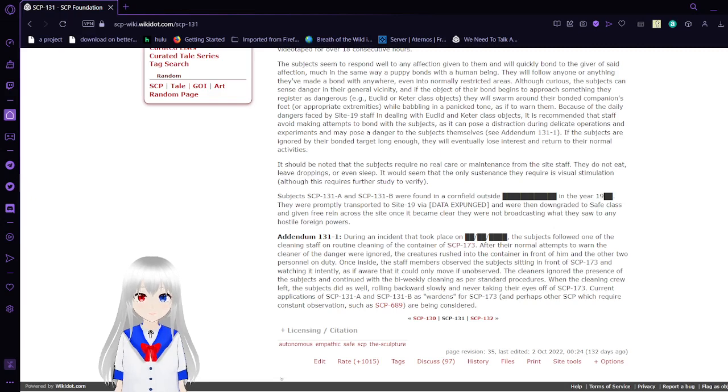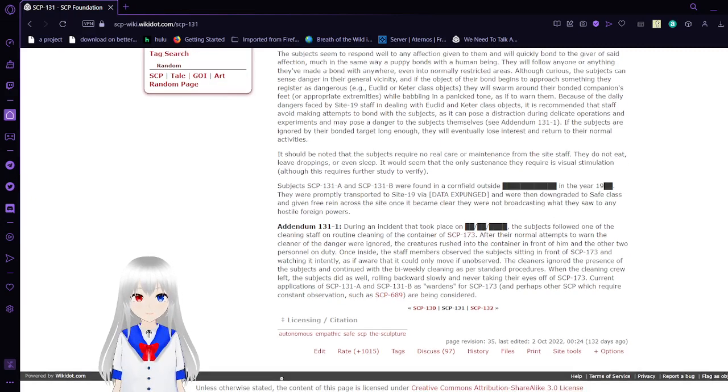Because of the dangers faced by Site-19 staff in dealing with Euclid and Keter class objects, it's recommended that staff avoid making attempts to bond with the subjects, as they can pose a distraction during delicate operations and experiments, and may pose a danger to the subjects themselves. See Addendum 131-1. If these subjects are ignored by the target long enough, they will eventually lose interest and return to their normal activities.